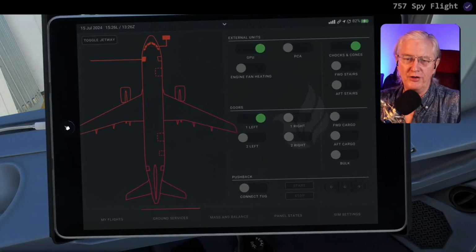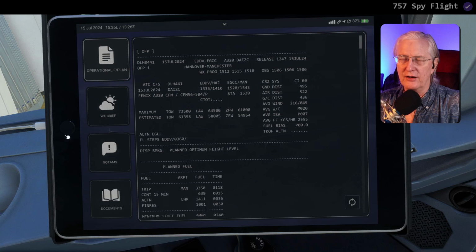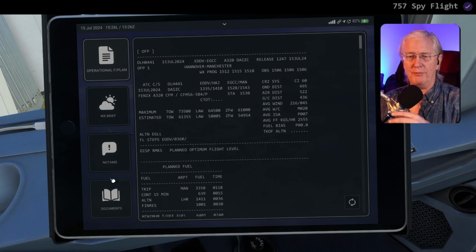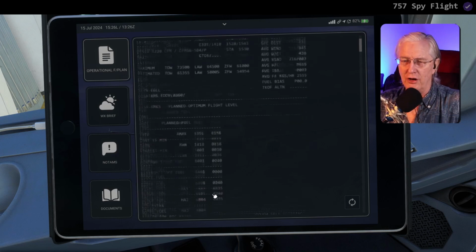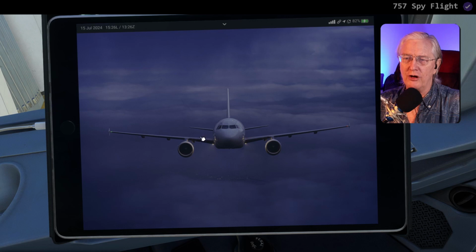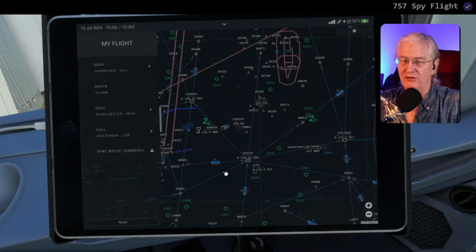Now we're going to come over here, and I've been really trying to use a lot more stuff in the electronic flight bag, the EFB, or the iPad. And I've been trying to use this an awful lot more. So there's our flight plan. That's got all of our flight data in there that we need. And then also Navigraph charts also work here too. And I really like having Navigraph charts in here.